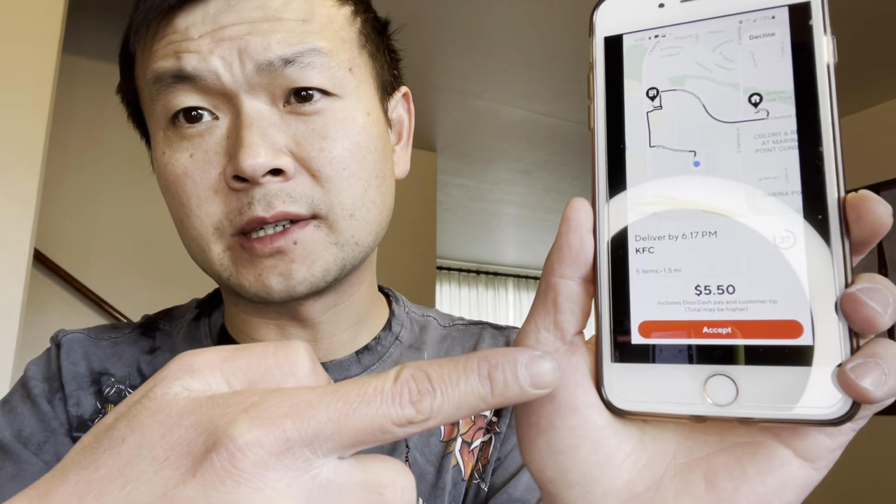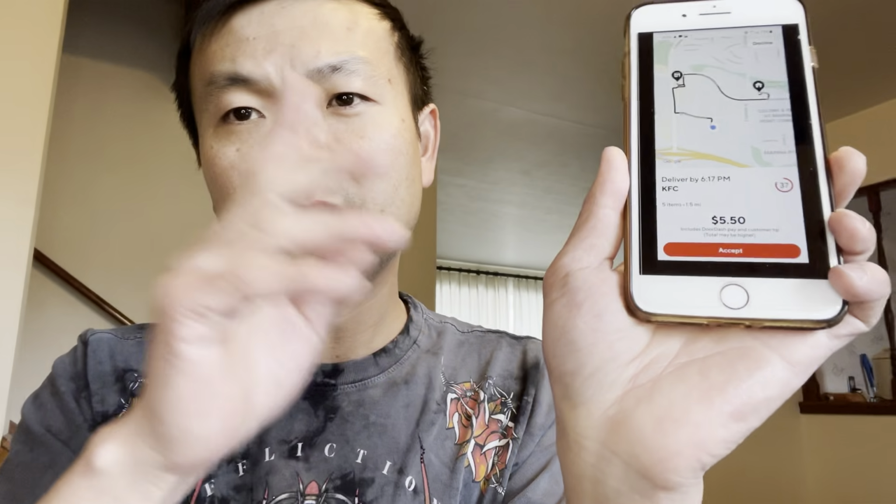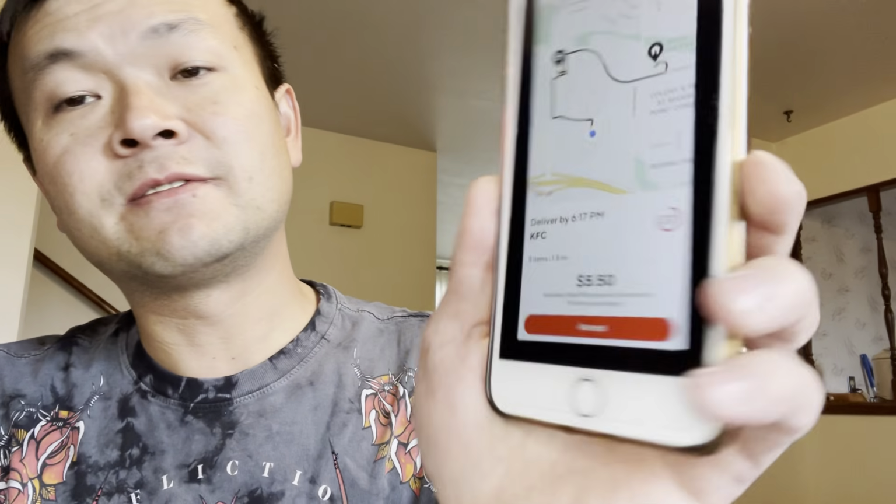So this one, the pay is $5.50. That's the total pay, okay? That's not the order or anything. So $5.50 is what a Dasher gets, without the hidden tips. But this one, I don't think there's a hidden tip. All right, $5.50 for 1.5 miles. Okay, let's just discuss it.